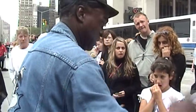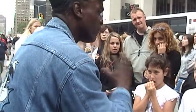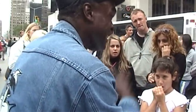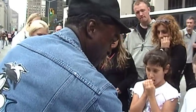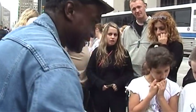That's where we lost 343 firefighters, 23 New York City police officers, 37 Port Authority officers, and this was their headquarters, World Trade number 5. No one thought the buildings would come down. They come down and blast out.